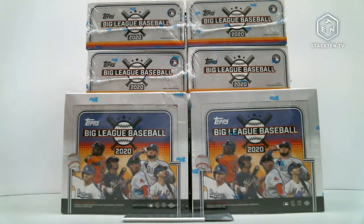Super excited to open this stuff. We've had some pretty good luck with Opening Day. Last case of Opening Day, we pulled a one-of-one printing plate of J.T. Realmuto, so that was pretty cool. So hoping to continue the luck here with some of the cheaper product. The stuff's really meant for kids, but cards are cards nowadays. Any product is good product. So, like I said, we're super excited for this.